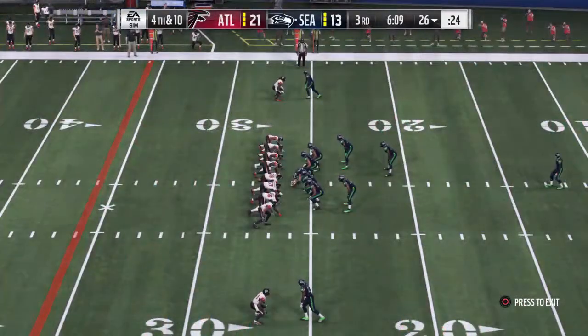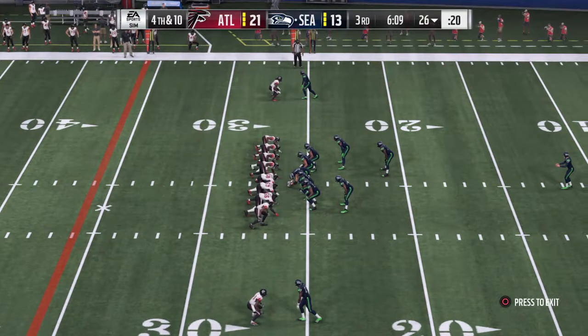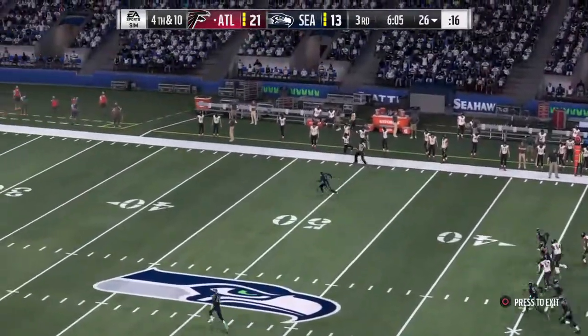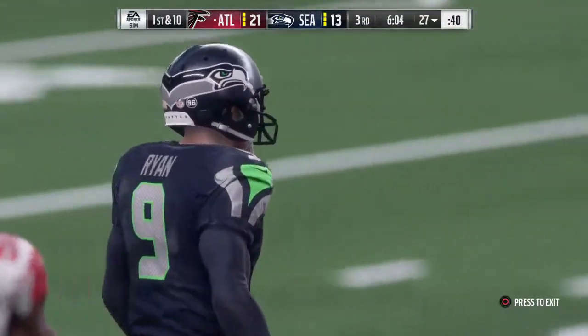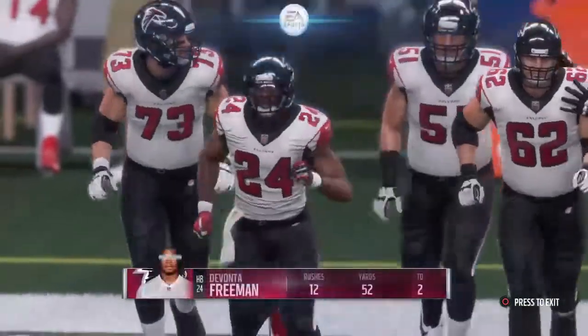Here's John Ryan now, as he'll come on to kick for a 6th time tonight. This is away and a very good kick, angled for the sidelines. And no return possible here as they angle this one out of bounds. Atlanta now coming out on the field.